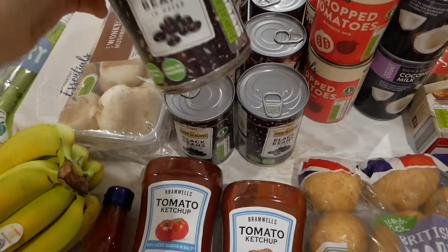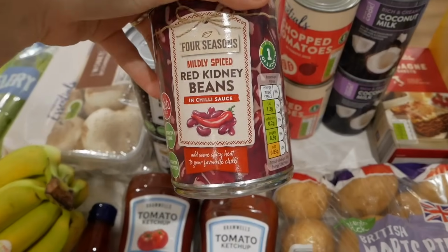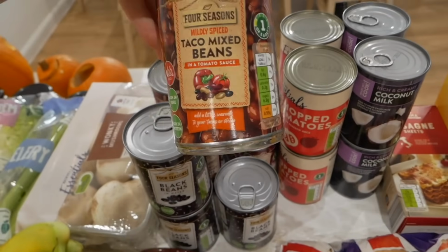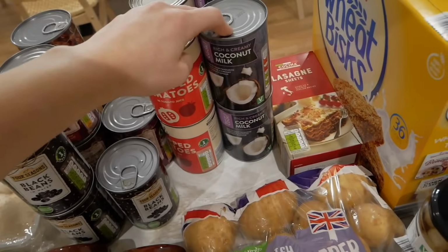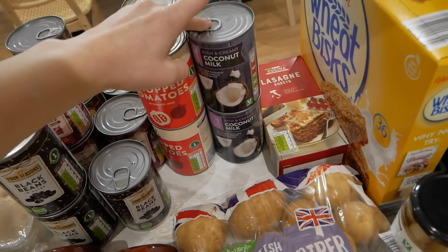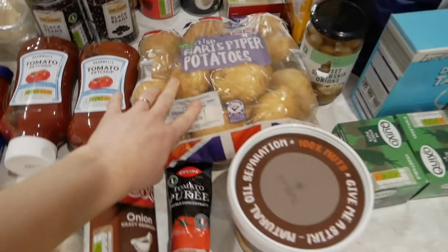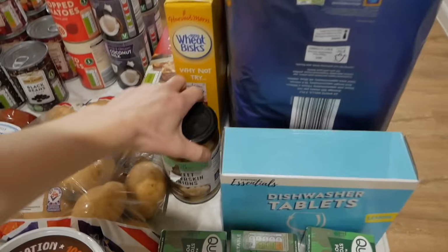Then we got 3 cans of black beans, 3 cans of kidney beans and chili sauce, and then 3 cans of the taco mixed beans. Some 4 cans of chopped tomatoes, 4 cans of coconut milk, lasagna sheets, potatoes, lots of stock, dishwasher tablets.